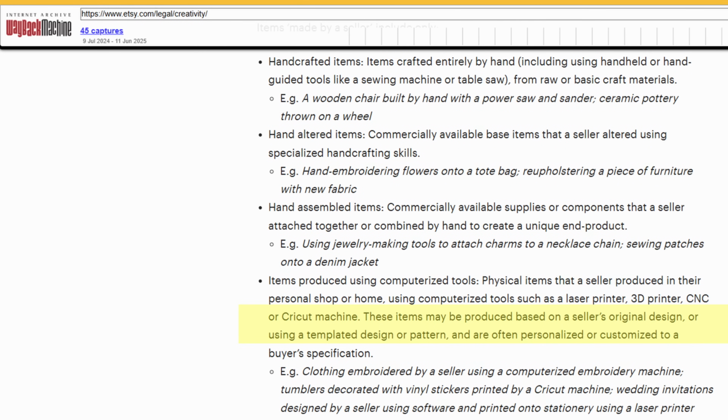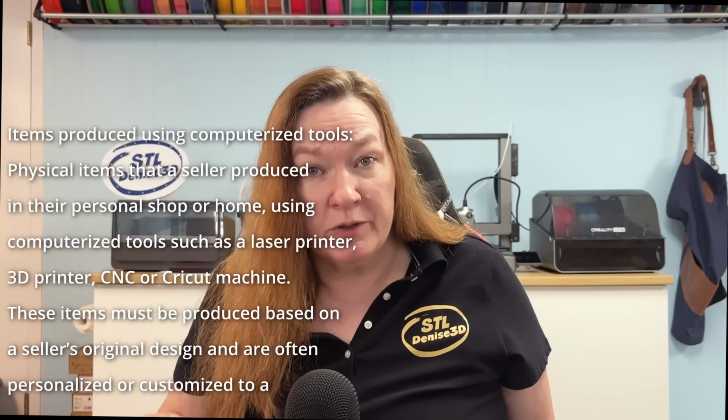Etsy deleted a single line, a line that redefines what counts as made by a seller for those of us who use computer-aided tools in our craft. Before, Etsy said 3D printed items such as those made with a 3D printer, a laser, a CNC, or a Cricut machine, those were all acceptable if they were your own design or if they were made using a pattern or a template. Now, patterns and templates, that's our STL files that we're used to using in the 3D printing world. Now the rule reads, items must be produced based on a seller's original design.